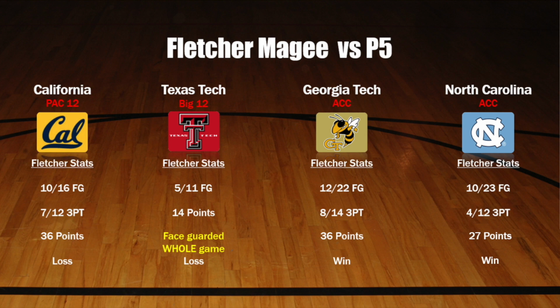Against Texas Tech, the top defensive team in the country, he had 14 points, facing a box and one the whole game, and went 5 for 11. Against Georgia Tech, I believe that's an ACC school, he played all 40 minutes, finished with 36 points, going 12 for 22 from the field, connecting on 8 for 14 from the three-point line.